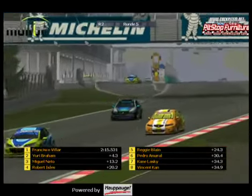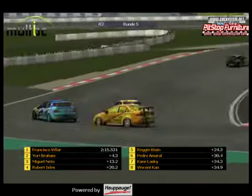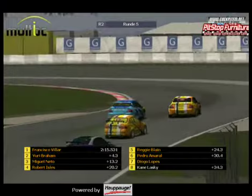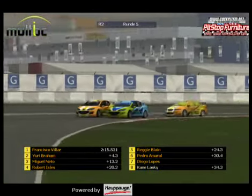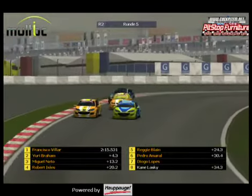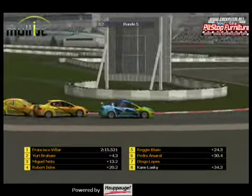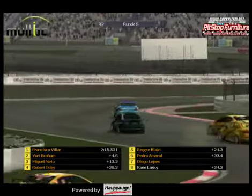Have they overtaken Barrick out of the pits? There they come now. Barrick is holding them up, trying to hold them at bay. And there is Kane Lasky trying to slide up the inside of Barrick. He's done so. Kane goes up the inside of Barrick, again taking Barrick in the same corner he did on lap 1. And up the inside now is coming Vincent Khan. He hits the back of Barrick, touches the back of the Peugeot.